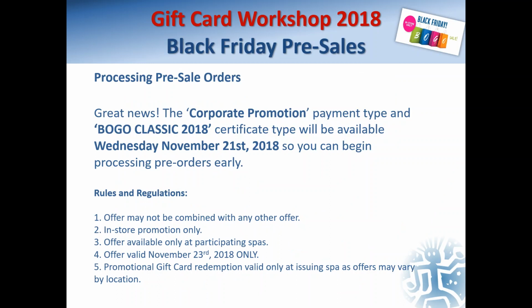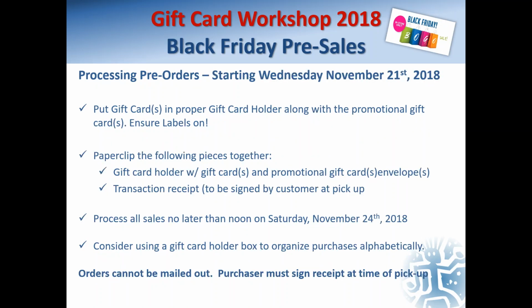So once we begin processing pre-orders, we strongly suggest that 1 or 2 people are responsible for processing all the pre-orders beginning November 21st. Ensure you have a client or gift card filing system in place for easy retrieval when clients come to pick them up. Ensure the Millennium ticket authorizing the use of the credit card is affixed to the gift cards, as this must be signed by the credit card holder when picking up the gift cards. Please note, gift cards cannot be mailed out.